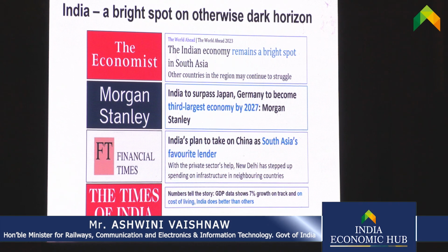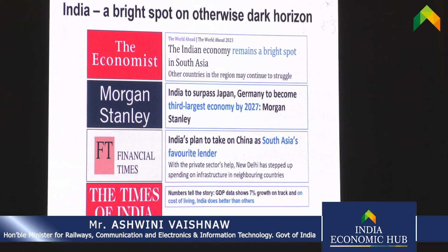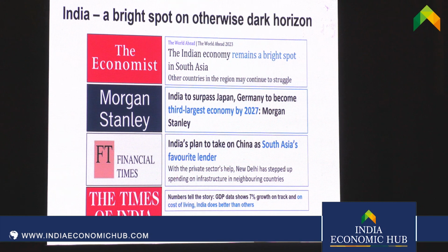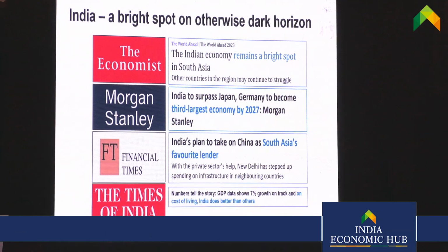But this is the time when Economist says that the Indian economy remains a bright spot in South Asia. Then Morgan Stanley comes and says that India will become the third largest economy by 2027. Isn't it a matter of pride? We already overtook the people who ruled us. And how do you say that in Kannada?